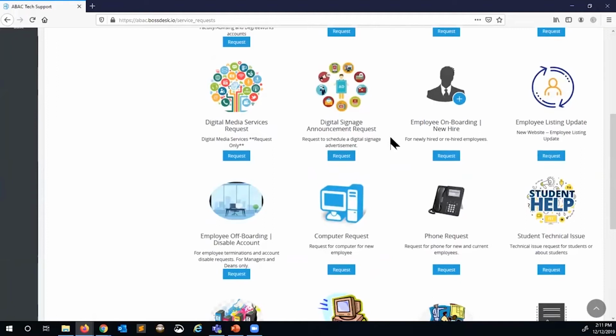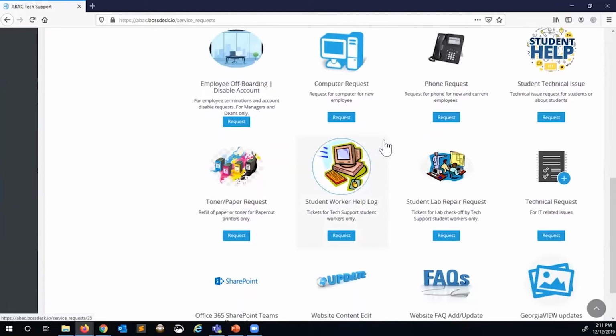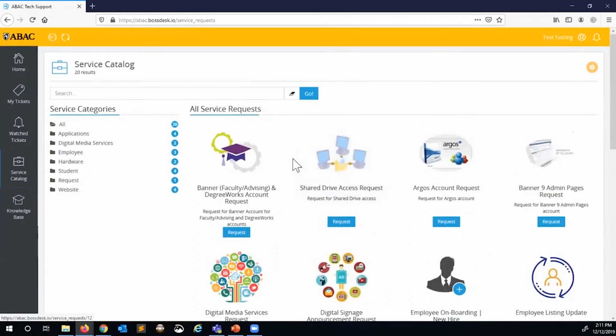So that's another really great item that we really loved and enjoyed: depending on whether you're a student or a student worker or you're part of the tech team, or whatever your role may be, you can actually set it up in here to give access to certain reports or certain service catalogs. And this is one of the things that we really enjoyed.